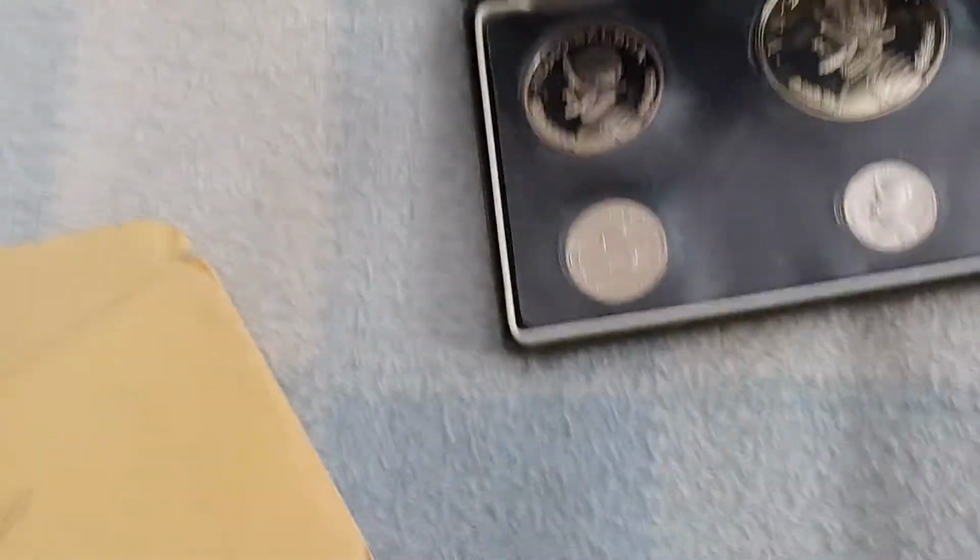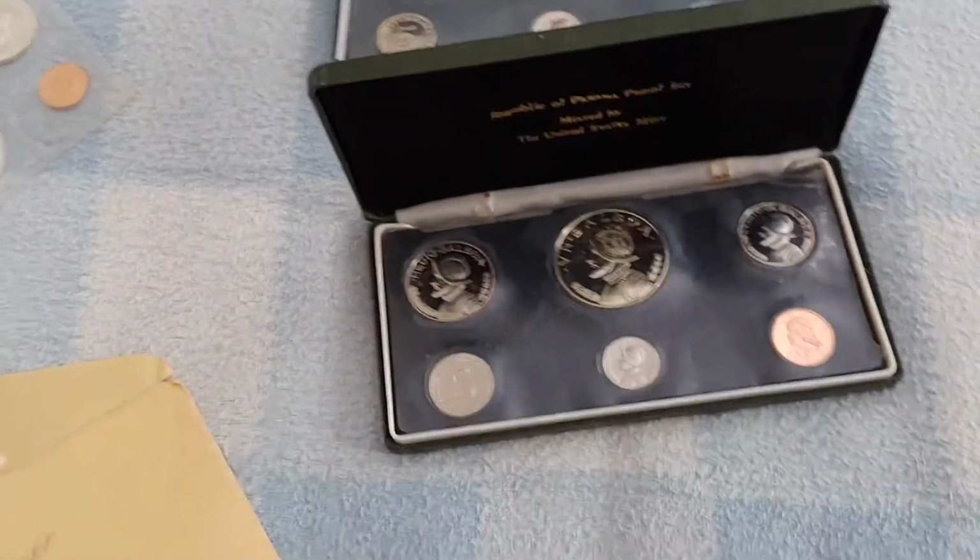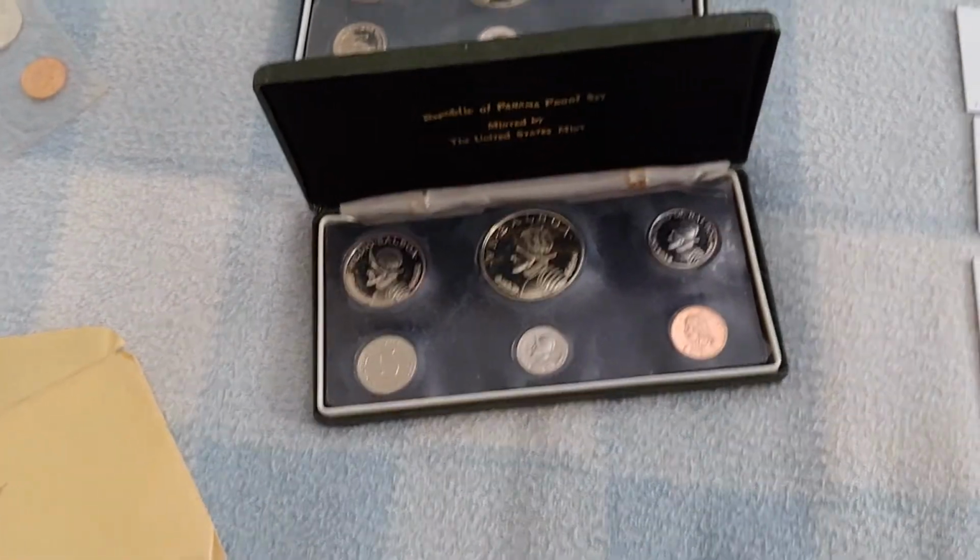Okay, there's also one other coin, though, of interest. Oh, we'll have to pick that up next part. All right.